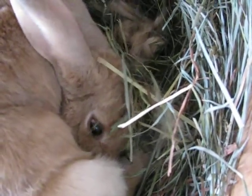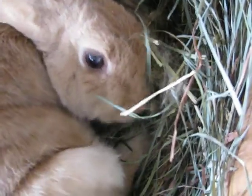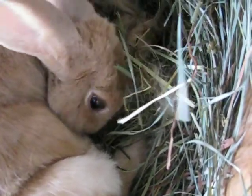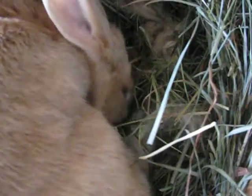That's okay, they're just breathing, just like any other baby. And as you notice, she's eating the afterbirth. That's good, because that will actually help provide a boost of protein for milk production.